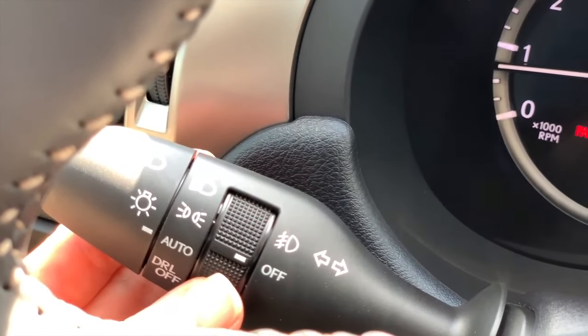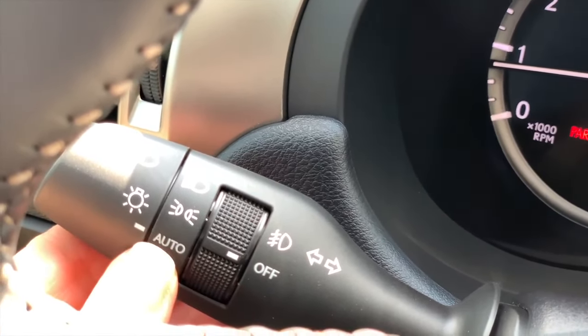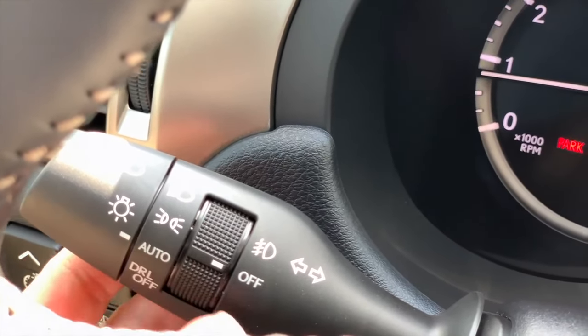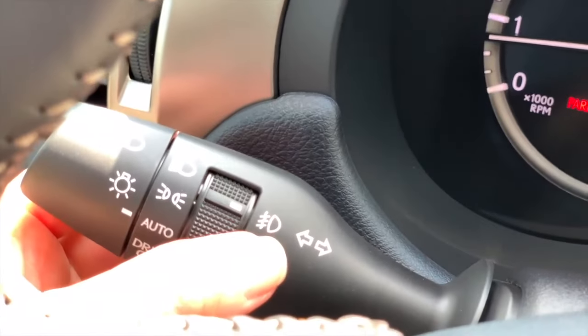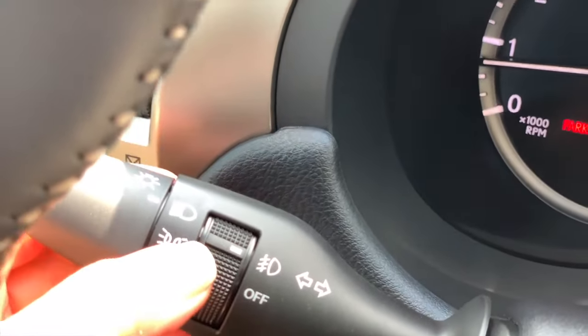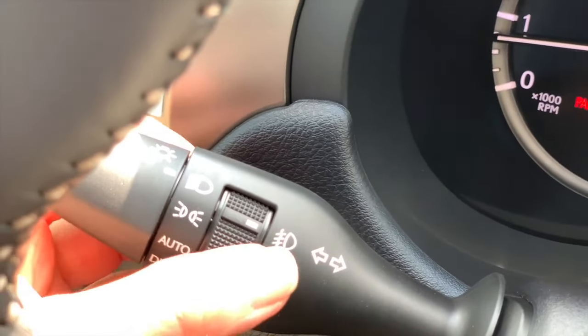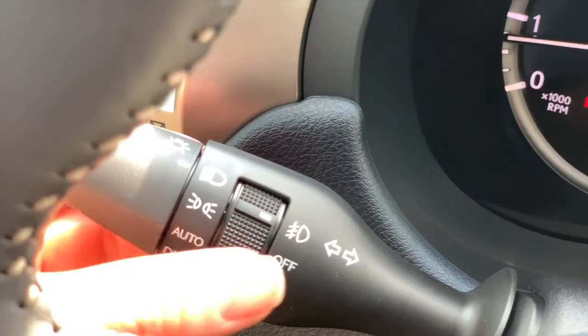If you want your fog light to come on automatically when you've turned your headlamps to auto mode, turn the selector dial up to the fog light symbol. If you manually turn your headlights on and your fog light is selected, it will come on as well.